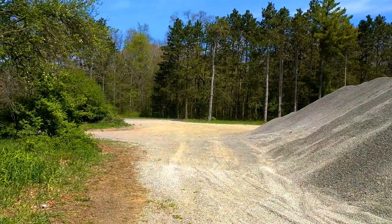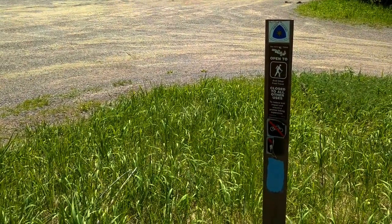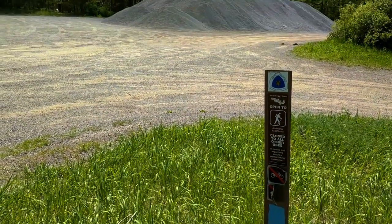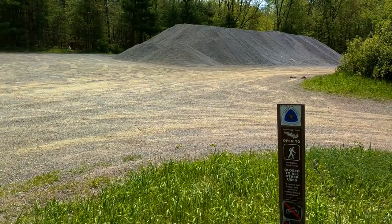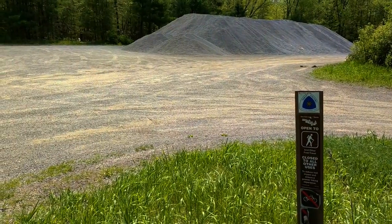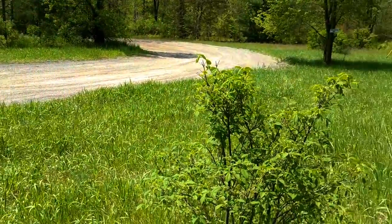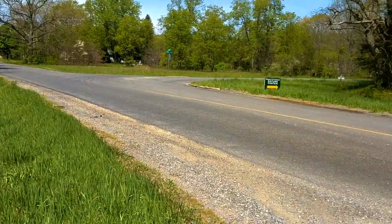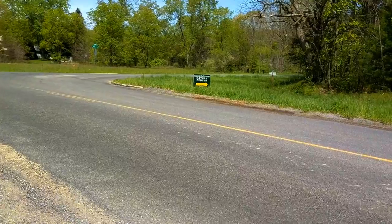Up ahead there's another road. This is the first sign I've seen that is marked North Country Trail. It's just on the edge of this big gravel pile, which is probably road commission property. They probably use this on the gravel roads around here. And then right across this road, there's a sign up here that says Howard Christensen Nature Center.